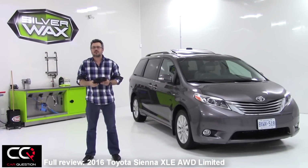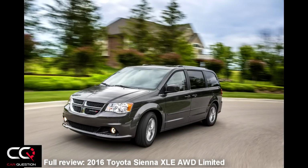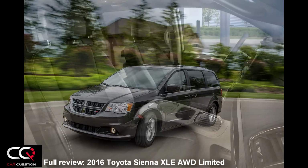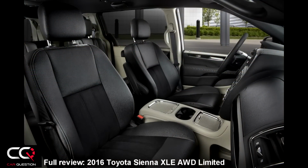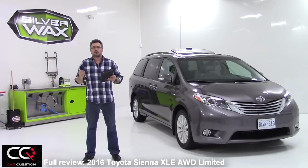Let's talk about the competitors of the Toyota Sienna. There's still a lot of them out there. You've got the Dodge Grand Caravan, which is probably the cheapest you can buy right now. You don't have the 8-passenger option. You've got the neat Stow 'n Go storage system for the seats, which is quite cool because you don't need to remove the seat and put it somewhere. It simply goes down in the floor, but still it's not as comfortable as this one.